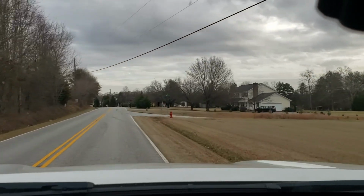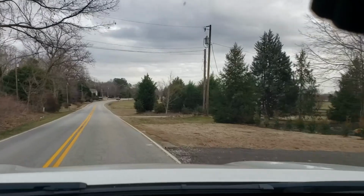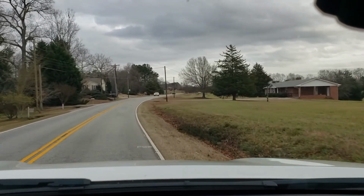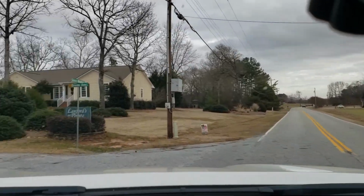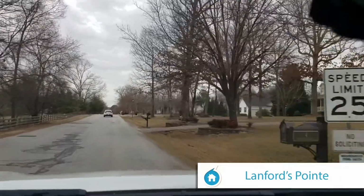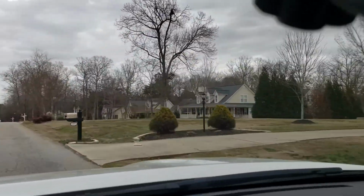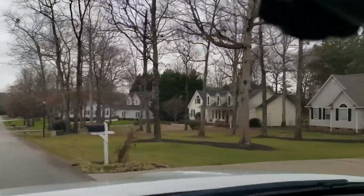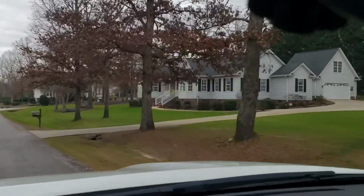Okay, the next subdivision we're headed to is one called Lanfords Pointe. It was a neighborhood that was developed in the 90s. Again, you've got some lakefront houses, some off-water houses. They range anywhere from the 280s all the way up to about 600. And this is Lanfords Pointe. Actually, these houses aren't in the signage, but they are within the neighborhood. You'll have a mixture of vinyl sided and brick, and the dues in this neighborhood are only $110 a year. They do have street lights in the neighborhood.